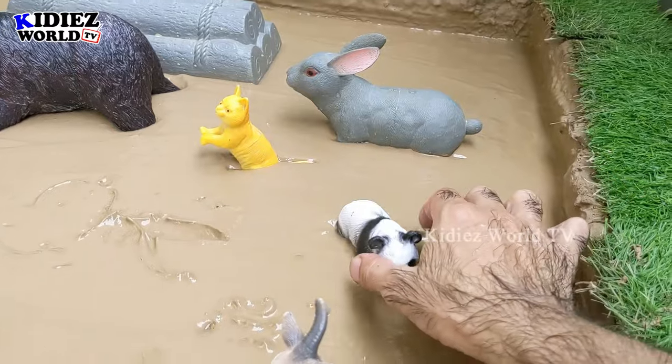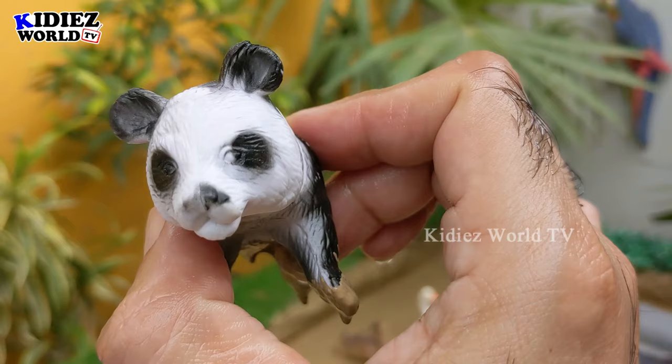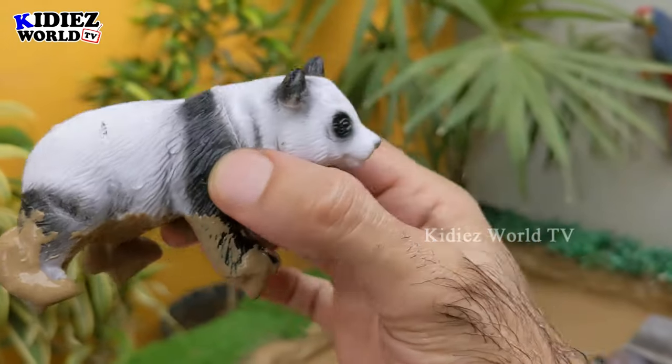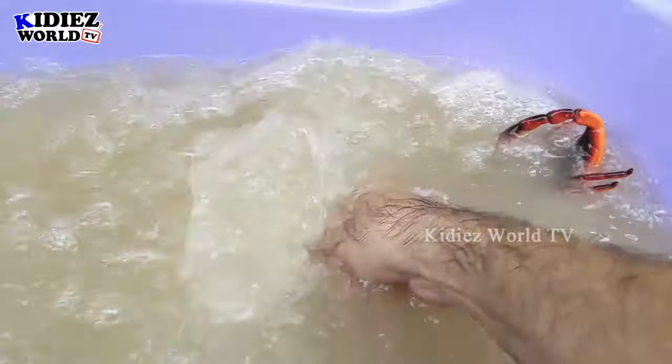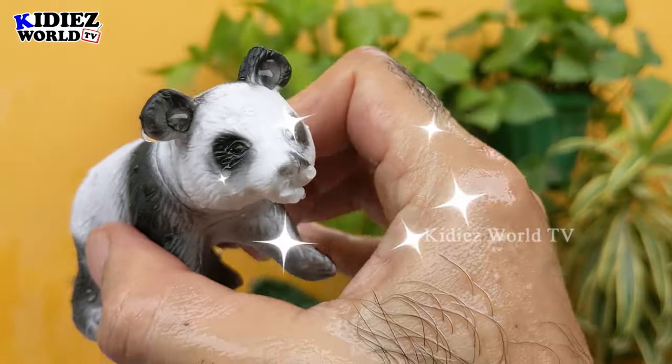The next one is a very amazing farm animal. We have here Panda. The beautiful and very, very lovely animal Panda is here, which is so adorable. Let's wash him. Here we go, Panda.